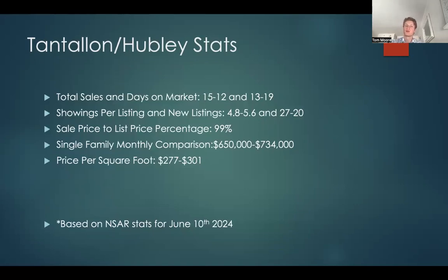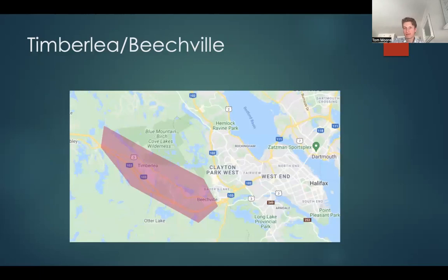Single family monthly comparison crept up quite significantly here from 650K to 734K. And the price per square foot went up about $23 from 277 to 301. So, you know, Tantallon, Hubley, those are some expensive prices for out there, which is probably driving up the days on market, which probably means that a few of those homes have oceanfront views, which causes them to sit a little bit longer because they're priced a little higher.